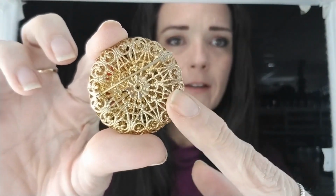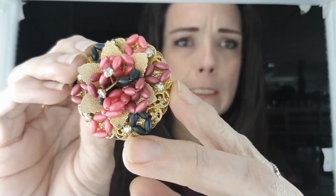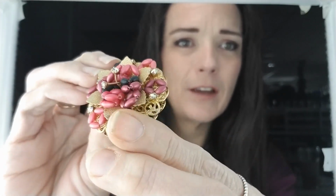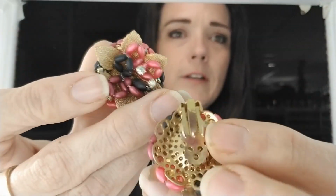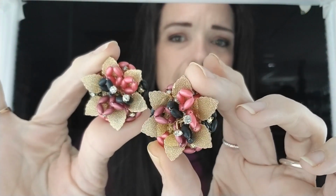And then I've got this little dirty one, just a little white box that's kind of speckled with coffee or something. And there's a set in here, a brooch and earring set, with that open filigree back on there, which I think is German, in my experience anyway. The cool little cluster of beads and stuff. I like the rhinestones like stamen. And then the earrings are clip-on like this.